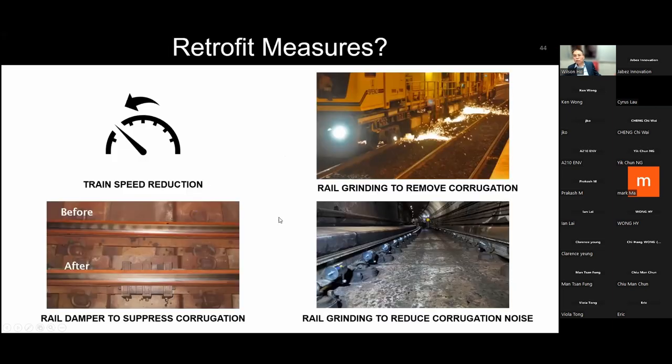So then we come to the last slide. Actually, it is the time for our discussion. How should we mitigate this unexpected noise? Could be by reducing the train speed, using the wheel damper to suppress the corrugation and suppress the wheel vibrations, more frequent wheel grinding. There are different ways to do that. Okay, thank you very much.